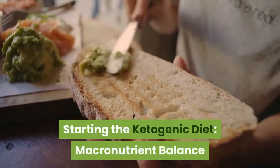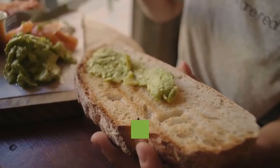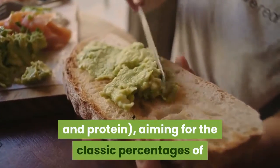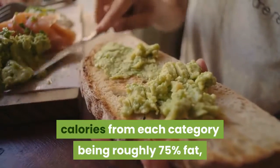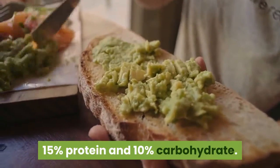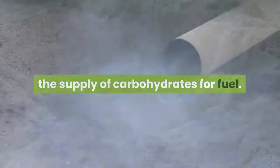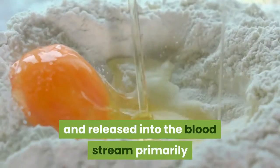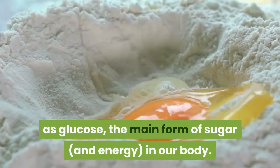Starting the ketogenic diet, macronutrient balance and blood testing. The first step is to adjust macronutrient intake, carbohydrates, fat and protein, aiming for the classic percentages of calories from each category being roughly 75% fat, 15% protein and 10% carbohydrate. What this does is vastly diminish the supply of carbohydrates for fuel. Carbohydrates are broken down in the digestive tract and released into the bloodstream primarily as glucose, the main form of sugar and energy in our body.